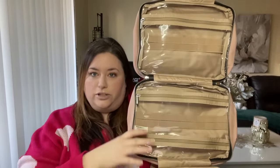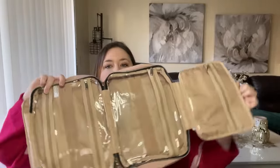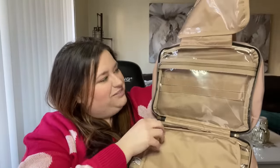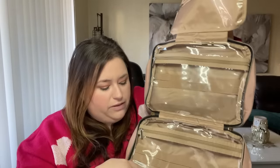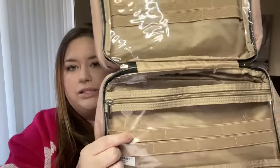There is a smaller version of this where I think it's just three instead, so it's not that big. But you know, I'm an over-packer, so I needed the big one. Anyway, there's all sorts of little compartments. I love that it's this vinyl that's easy to clean if anything spills. There's a ton of different compartments. You can see the elastic parts in there where you can secure items. And I love, again, that it has a hanger. So it just makes it so much easier.